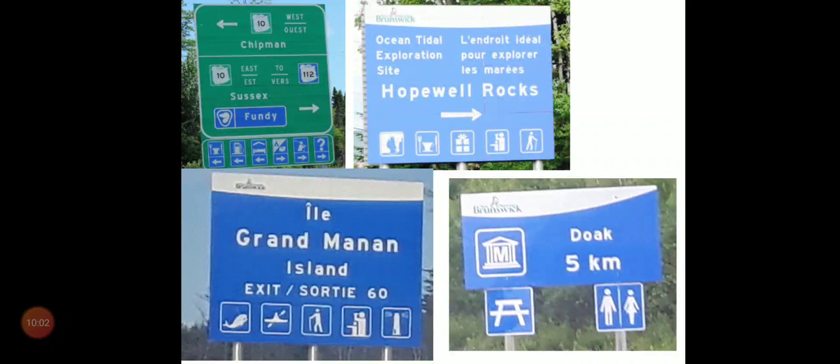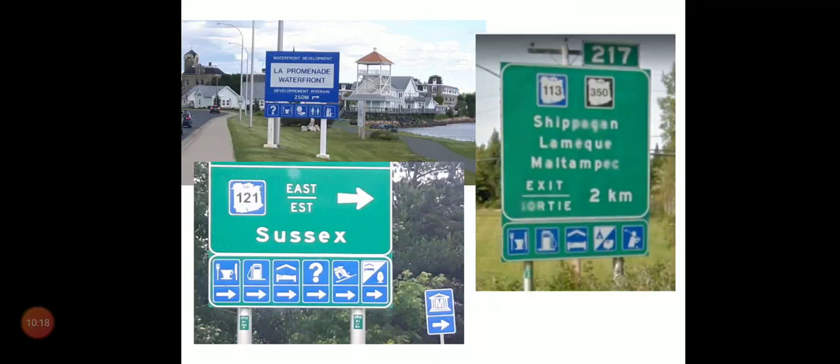Here you can see some of the symbols in context. For example, Grand Manan in the bottom left with whale watching, kayaking, hiking, and so on. You can see Hopewell Rocks Provincial Park has a gift shop, Outlook Point, restaurant, and hiking. You can see Sussex with several basic services as well as a ski hill for Poley Mountain.